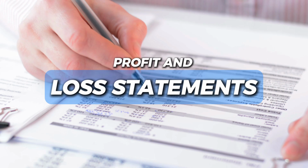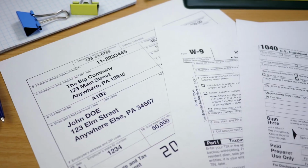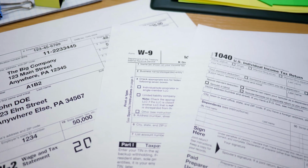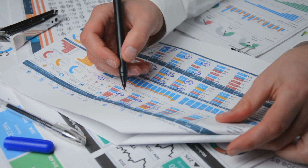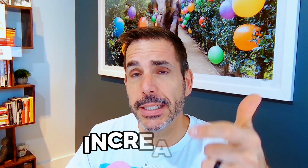Profit and loss statements, this is also going to be needed. They're essential to know if the income is stable. They're not going to qualify that income. If you filed taxes last year and it's later into the year now, and you're looking to get a mortgage, they're not going to use the income off the profit and loss. Rather, is the income in line with what was going on with the business last year? Is it increasing? Is it stable?